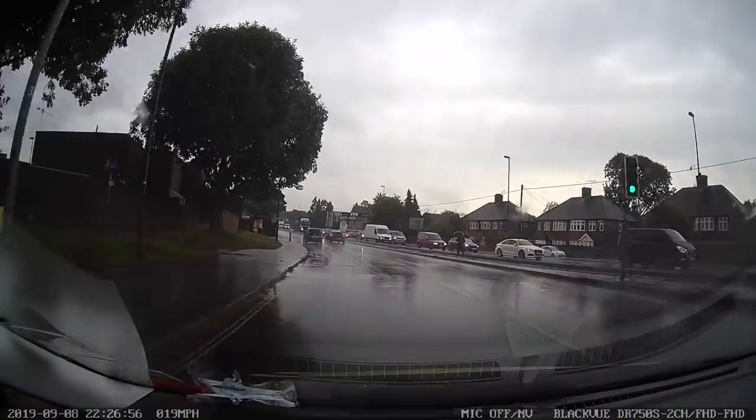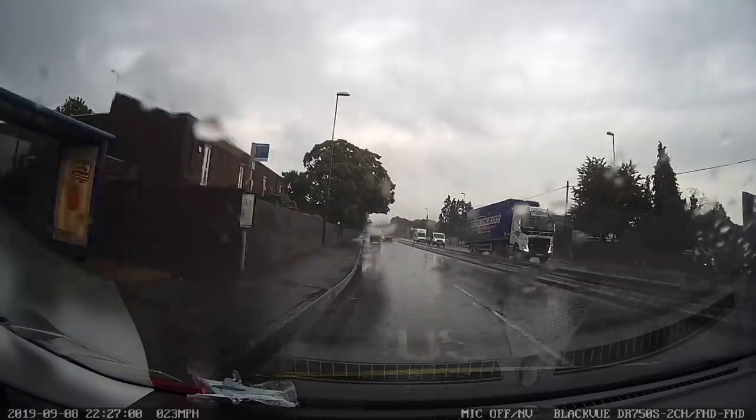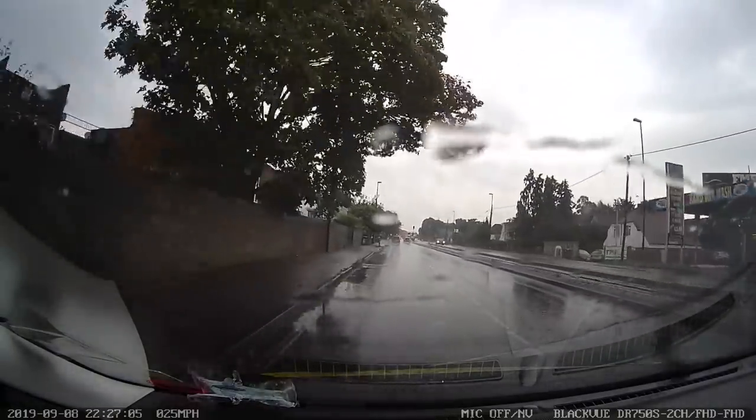New road, new speed, 40 miles per hour. Sabrina keeps our speed at 30 miles per hour. Given the weather conditions, this is quite acceptable.